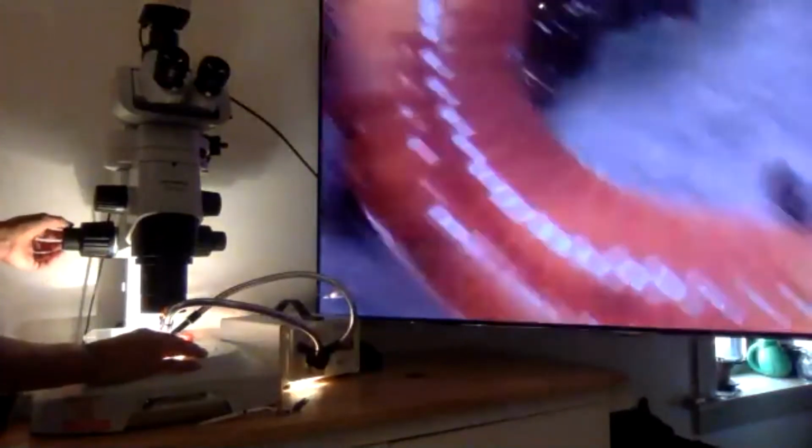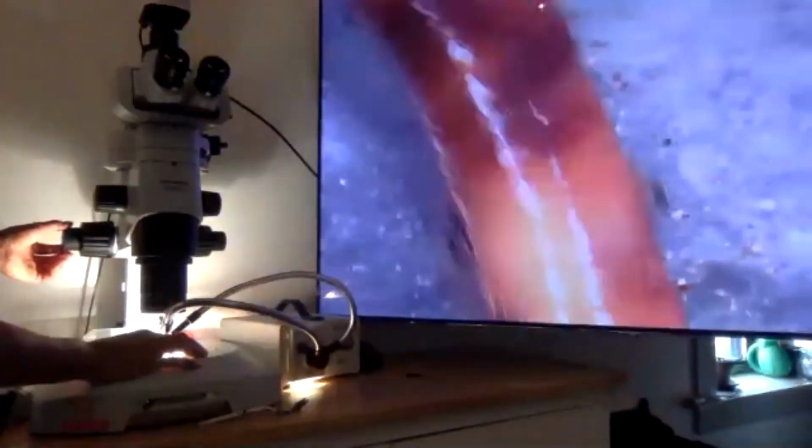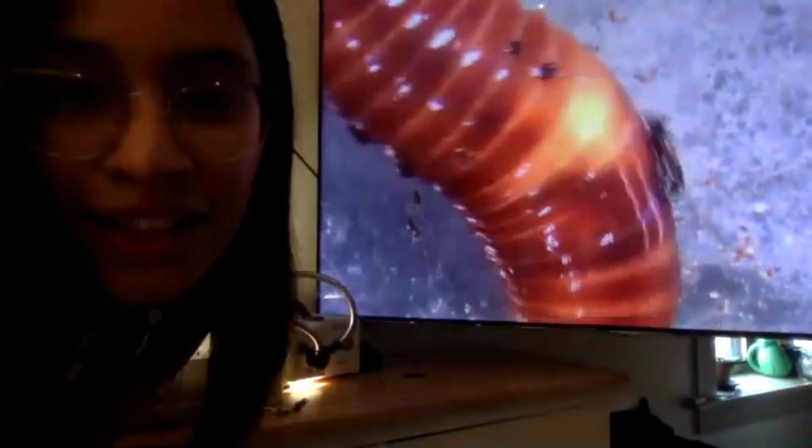Rosemary says they're good fishing bait because they're also good wrigglers. Wait, this is just a pre-event. What's a pre-event? Yeah, that's the wormies, the pre-event.